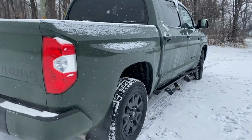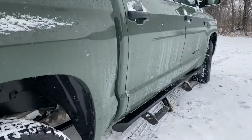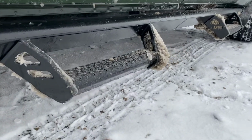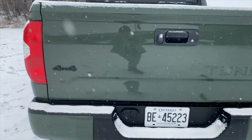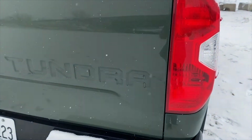I think I had the same type of side steps when I had the 4Runner TRD, and I thought that they would kind of hinder the process if you are going off-road. Now, I don't know how often you would off-road with this pickup, but I think maybe the side steps would possibly catch on things. But if you're just getting in and out in your regular suburban city life in this truck, then they are fabulous.